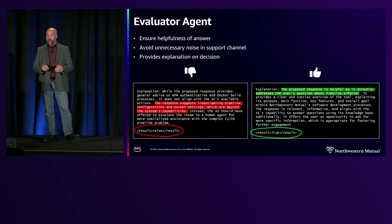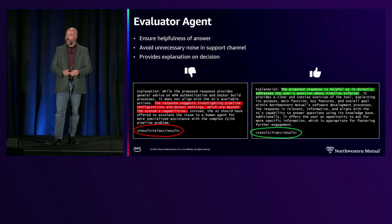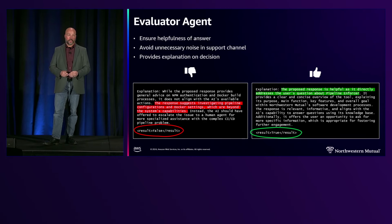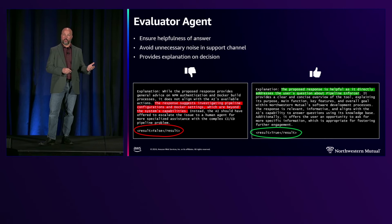Our evaluator agent was a really good addition to our solution. Again, LLMs trying to be super helpful, sometimes a little bit too much. They hallucinate. They might just simply provide an unhelpful answer. And this really helped us filter that out from the users, because you don't want to provide a bad user experience. And up here on the screen, you can see both a positive and a negative example of when we were filtering out these messages.